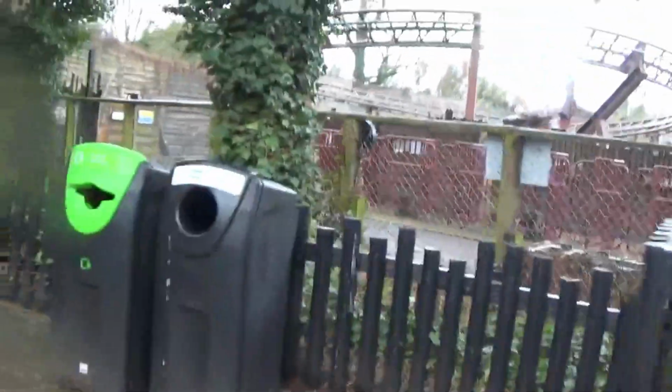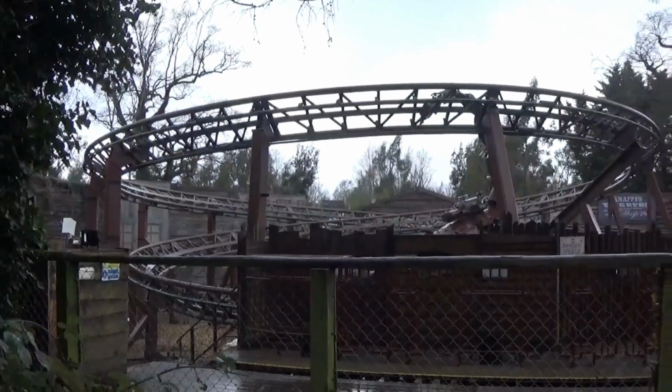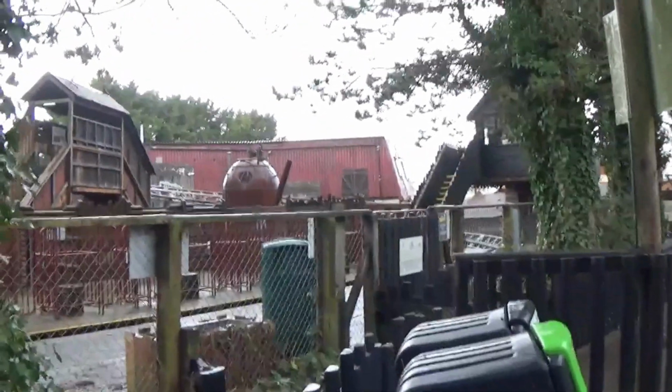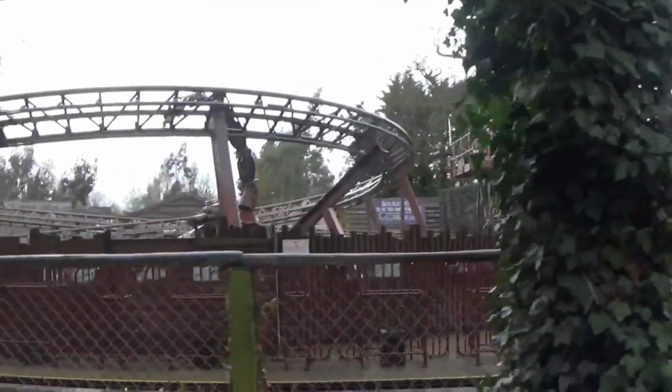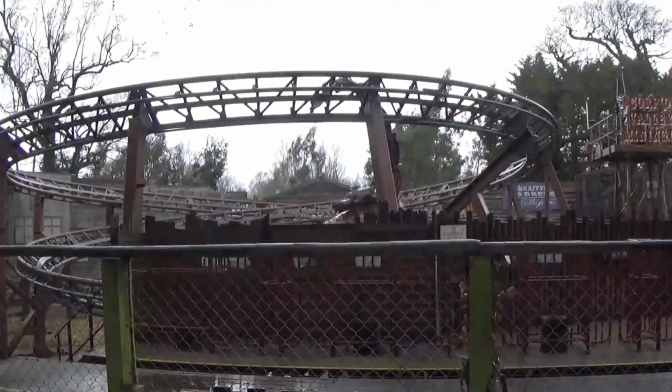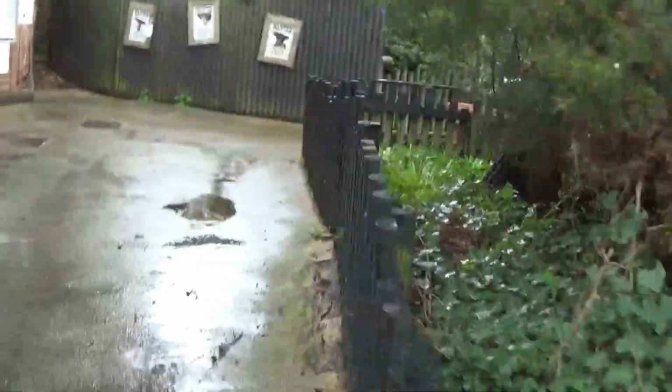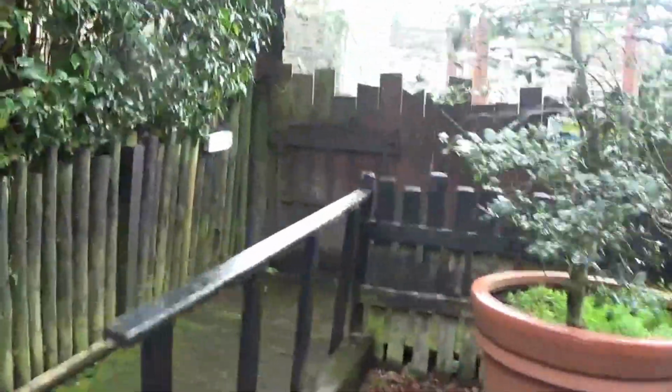I do actually fear for this ride, and I'll explain more in a minute. As I just mentioned before, Scorpion Express is down today, and it's a really good ride actually. It's a Mack Rides power coaster, and the train is actually on the track. You just can't see it from here. I don't know if I can get a better angle of it, maybe. Just give me a second. Yeah, but Scorpion Express is currently down at the moment, and let's just see.